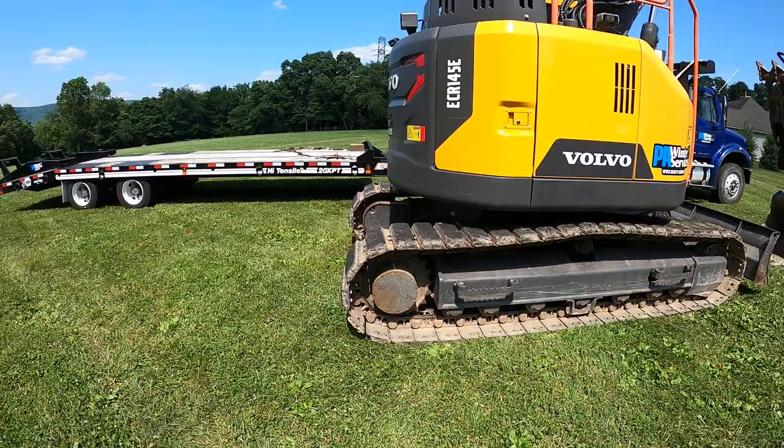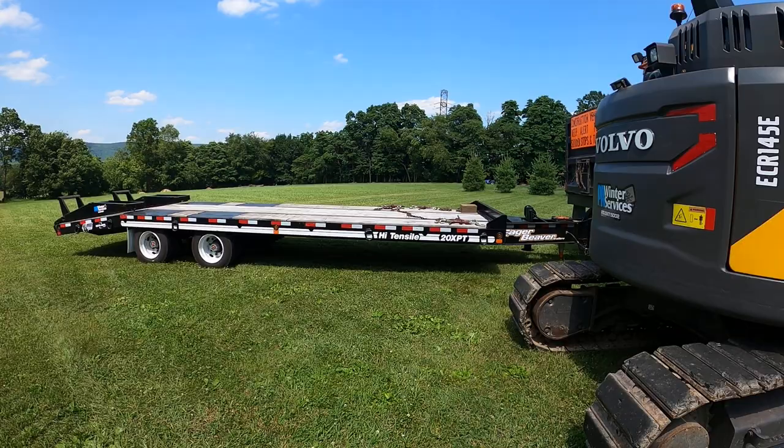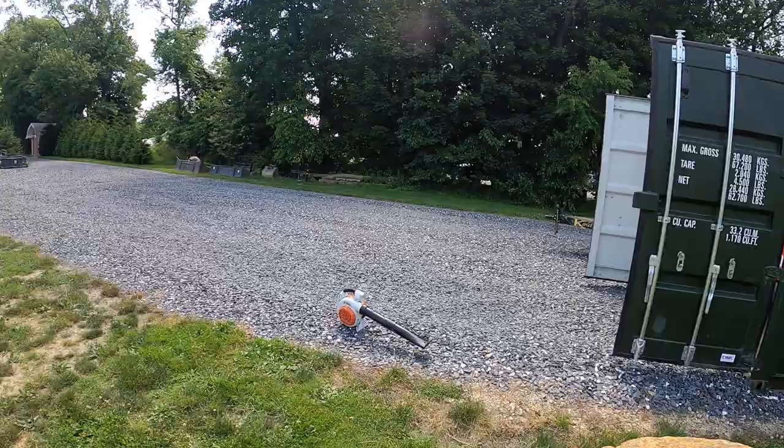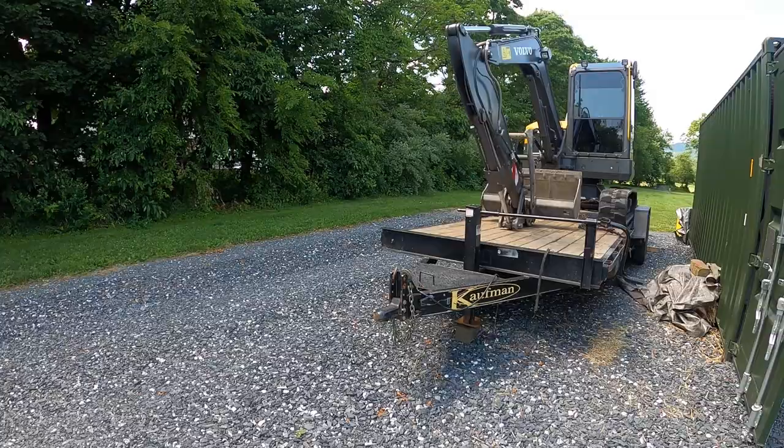The other good thing about this new big trailer, I can haul the Bobcats. I have both 770s still, and I can haul the mini excavator, which is right over here, all in one trip. That was a big thing for me, because making these double trips on this little trailer, it was just absolutely pointless, especially with fuel being so expensive. But here's the smaller Volvo.